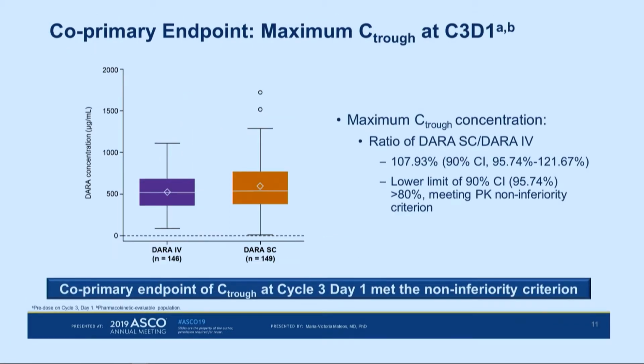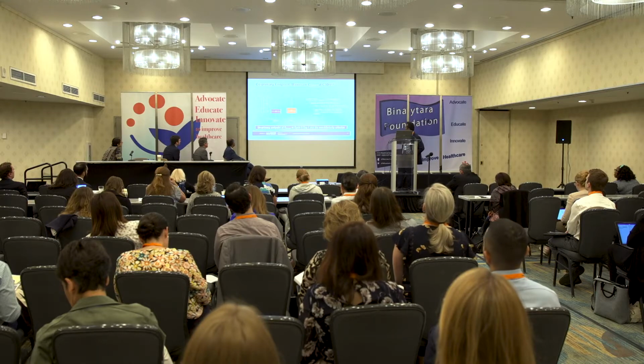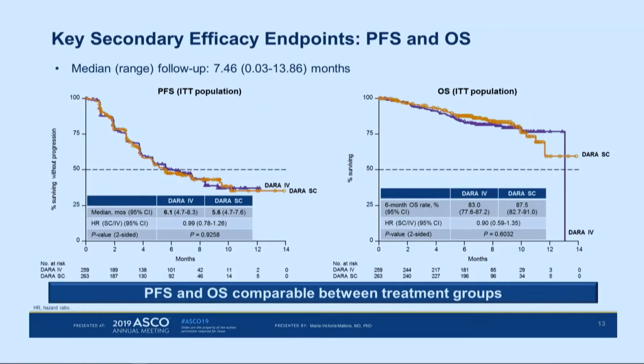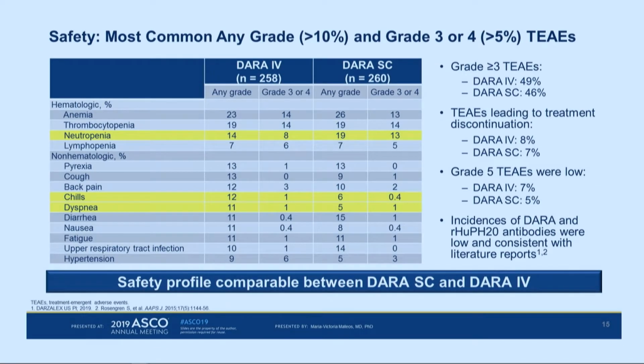And looking at the PK studies, the maximum concentration trough dose at cycle 3, day 1 was also roughly about the same. And so basically, this trial met criteria for its non-inferiority. Secondary outcomes, PFS, OS in this group, also virtually identical. And just things to consider, it doesn't mean you can't get infusion reactions, even with the sub-Q. You did have some symptoms. I don't know why they call it infusions, but it was roughly about a third less than what you saw in the IV daratumumab arm.